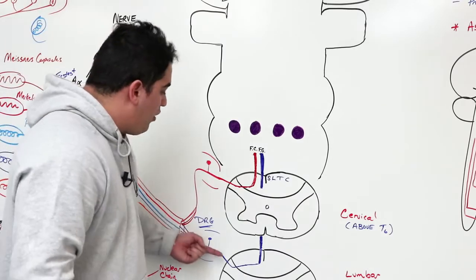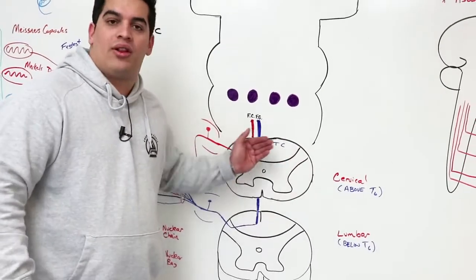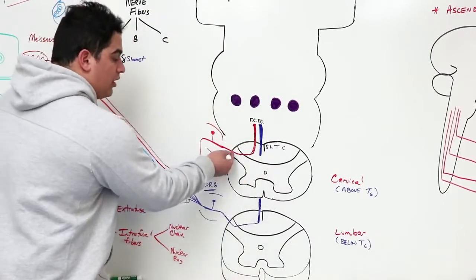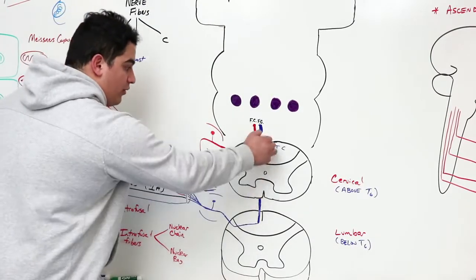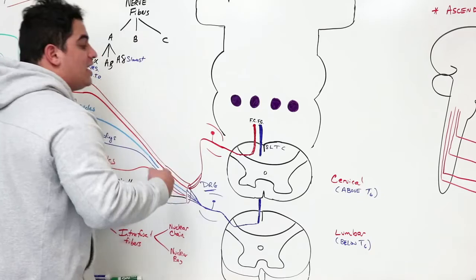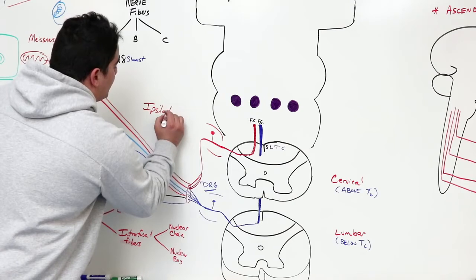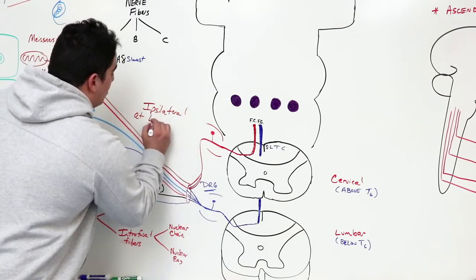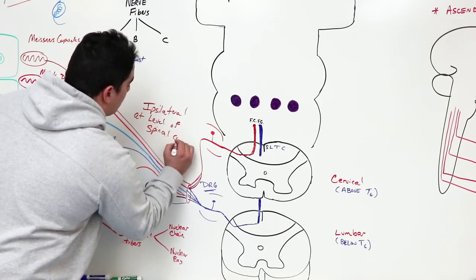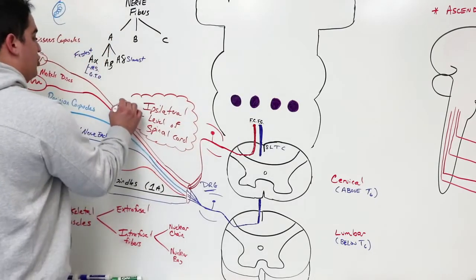One more thing that's important. If you notice, when these fibers are going into the actual spinal cord, do they cross? Do they go to the contralateral side? No. They go to the ipsilateral. So they stay on the same side of the spinal cord. So if we kind of make a section right here down the middle, this side, that side, they stay on the ipsilateral or the same side. That's really important. So this pathway is ipsilateral at the level of the spinal cord. Okay, that is super, super important. And it's important for clinical situations.